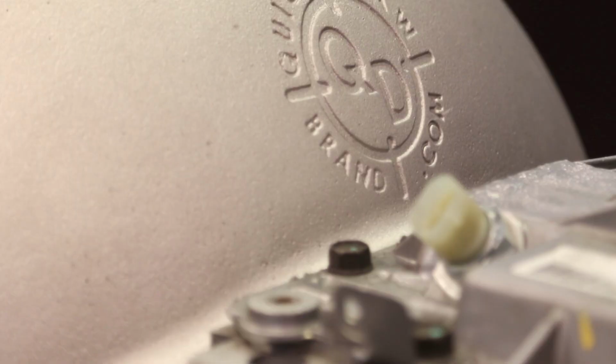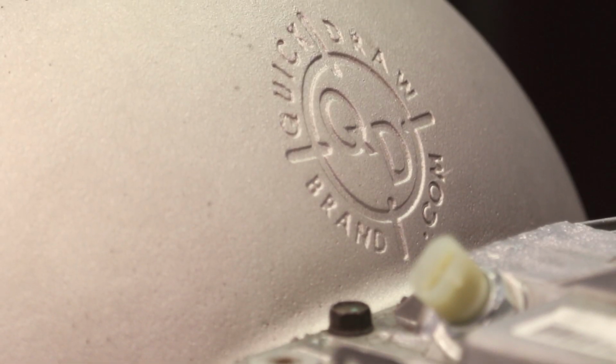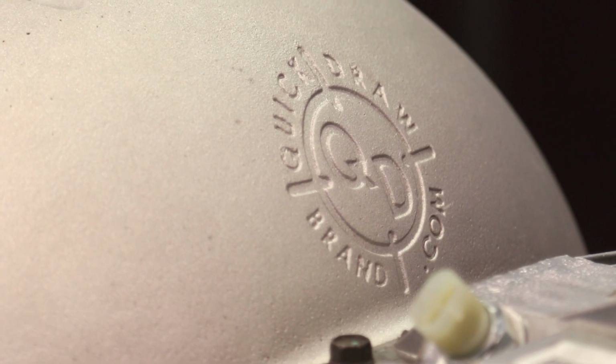So on this particular one here, we partnered with a company called Quick Draw brand, and he developed a new bell housing for the Ford modular engine. This has the Predator engine, but we can mount up to the Ford modular engine as well.